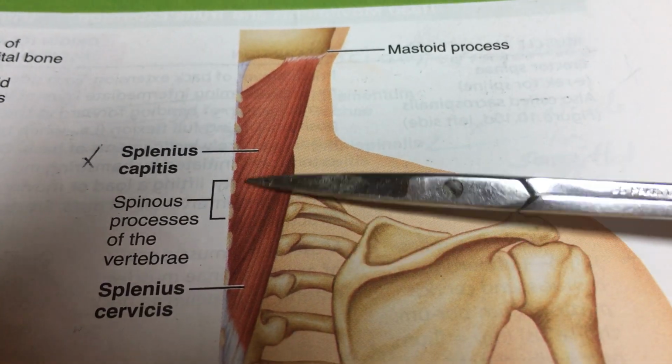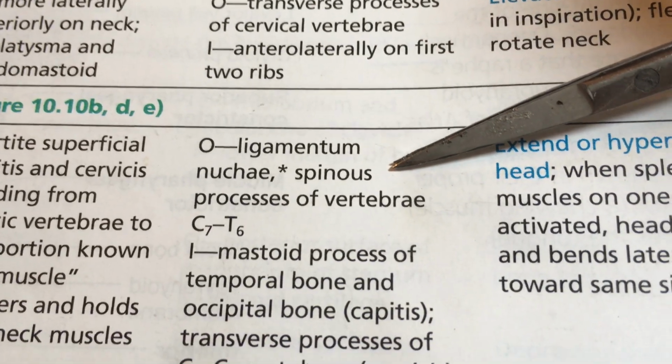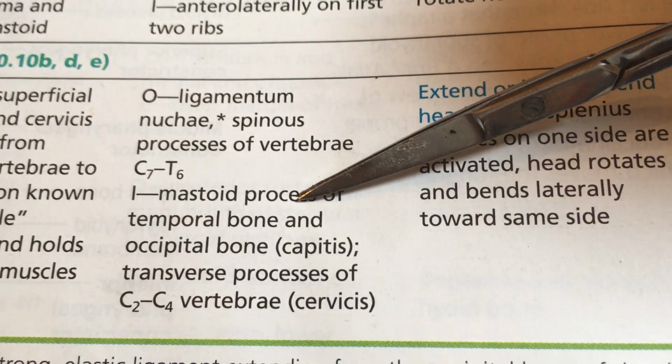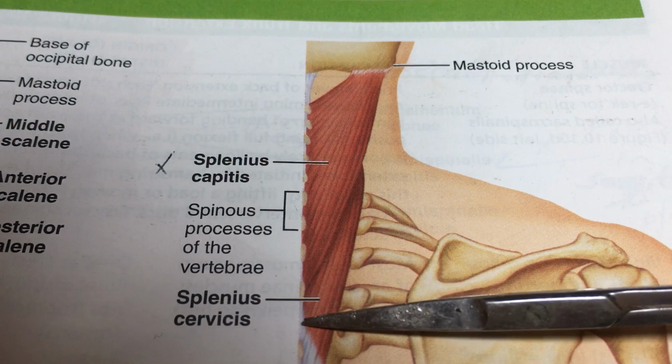Let's take a look here at Splenius Capitis. It says that we're coming from the ligamentum nuchae and the spinous processes, and we're going to the mastoid. Okay, what is ligamentum nuchae? This is an important detail for you.